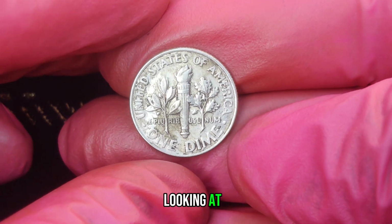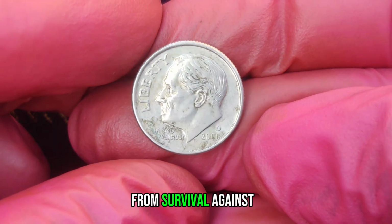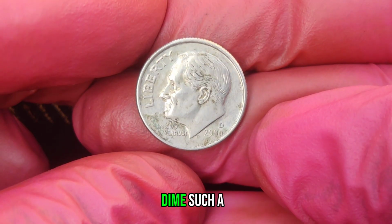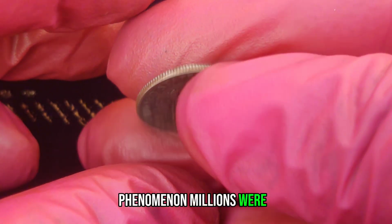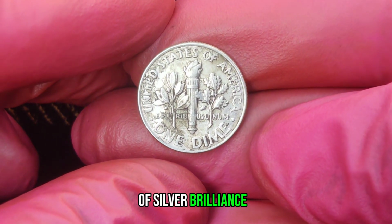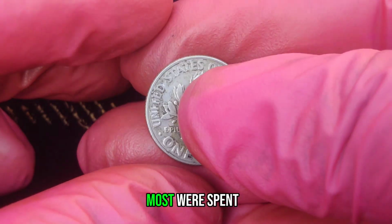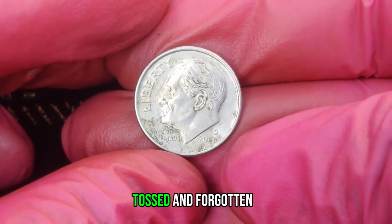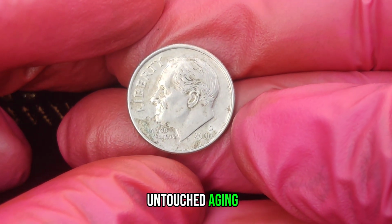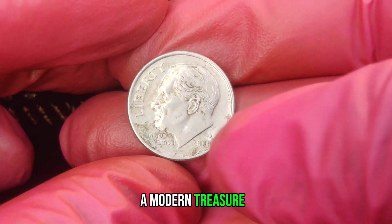Rarity doesn't always come from age. Sometimes it comes from survival against all odds. That's exactly what makes this 2000 with D dime such a phenomenon. Millions were minted, yes, but almost none carry this combination of silver brilliance, green-toned personality, and preserved condition. Most were spent, scratched, pocketed, tossed, and forgotten. But this one stood untouched, aging quietly, developing character and transforming into a modern treasure that the coin world can't stop talking about.